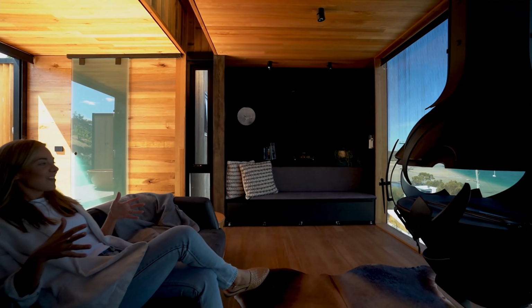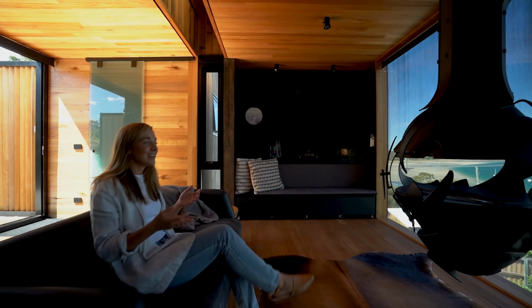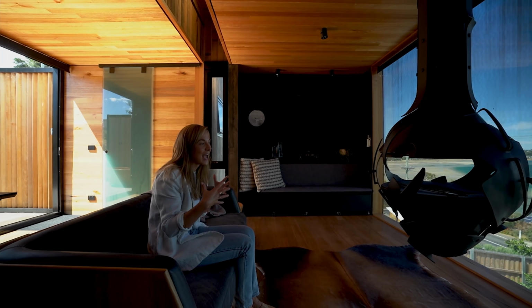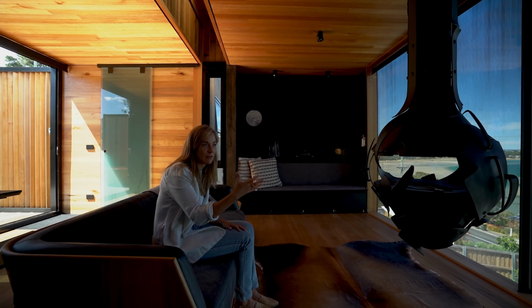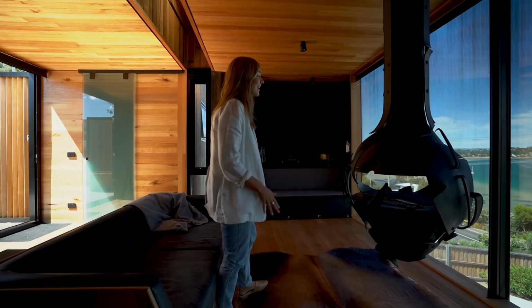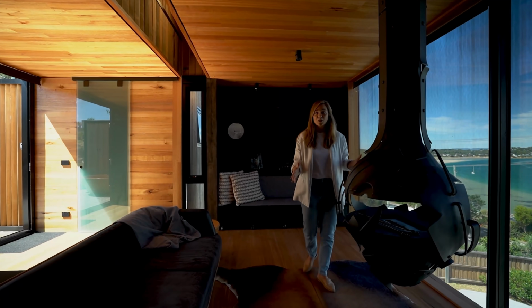I do love though that they have made a feature out of that, and it's got this see-through capability, so you're not actually hampered, so you can always see that view through it. So it's very unique. Not for everyone, mind you, but it definitely is a talking point.